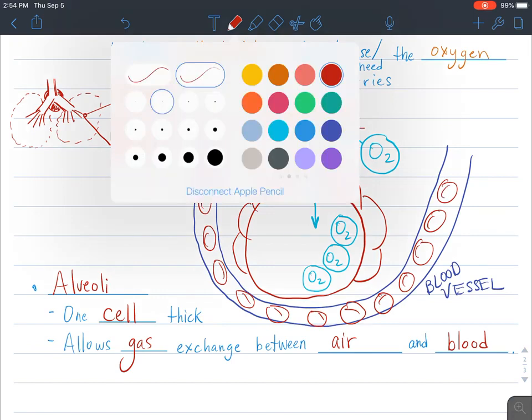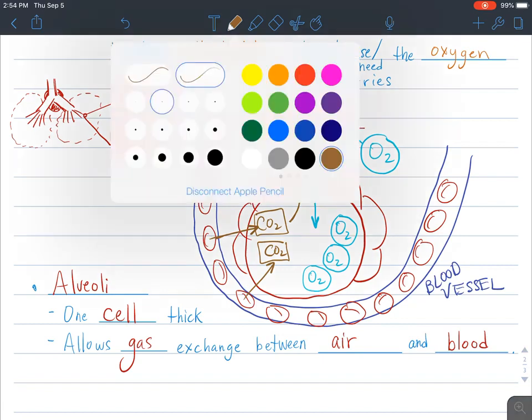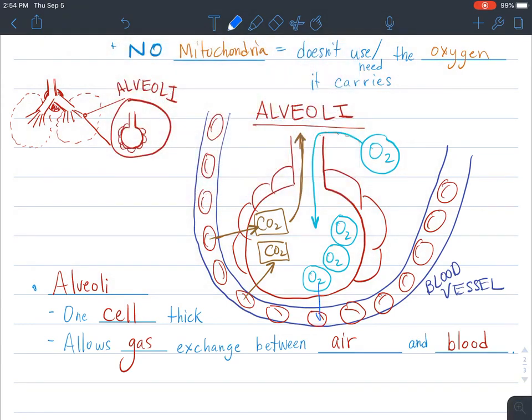And again, they are dropping off, let's use like a brown color for this, they're dropping off the CO2. And I'll use a box to show the CO2. So they drop off the CO2 into our alveoli. And then the CO2 exits our alveoli and we breathe that out. So when we breathe in this oxygen here, the oxygen then goes into the red blood cells, and the red blood cells then can exit and take it off to the rest of our cells in our body.